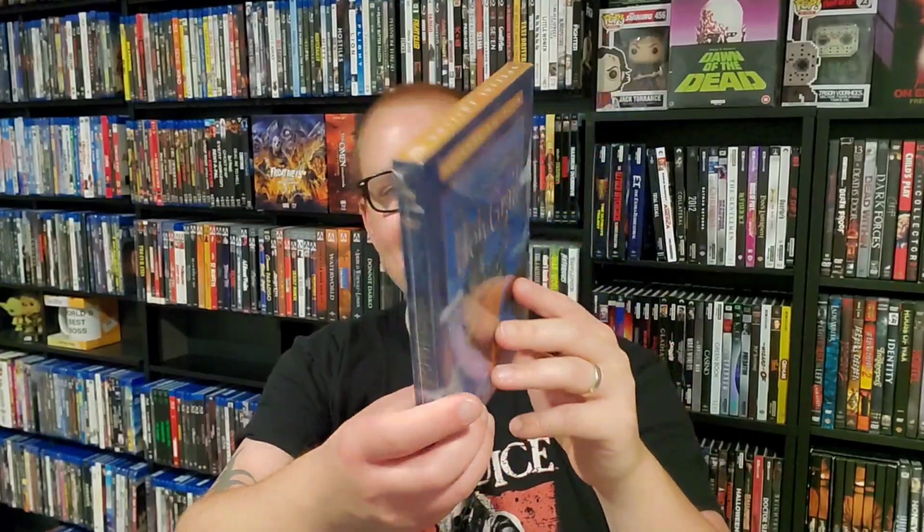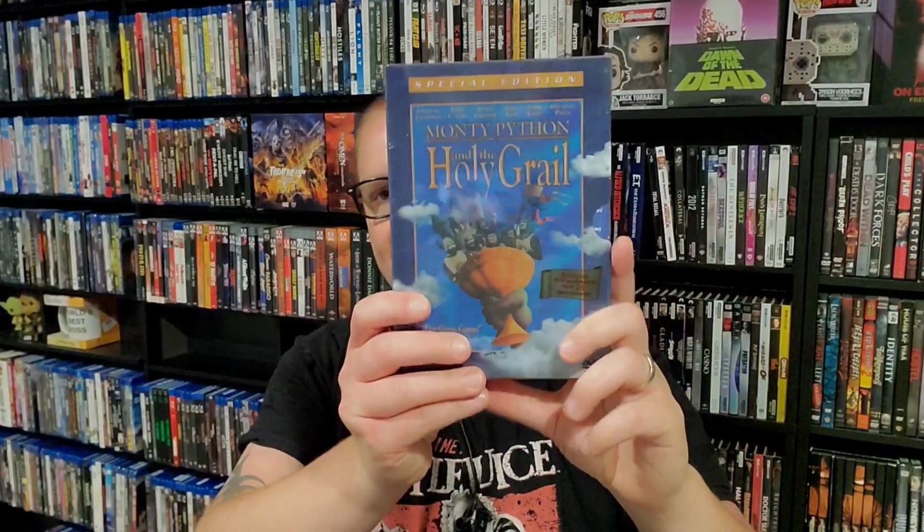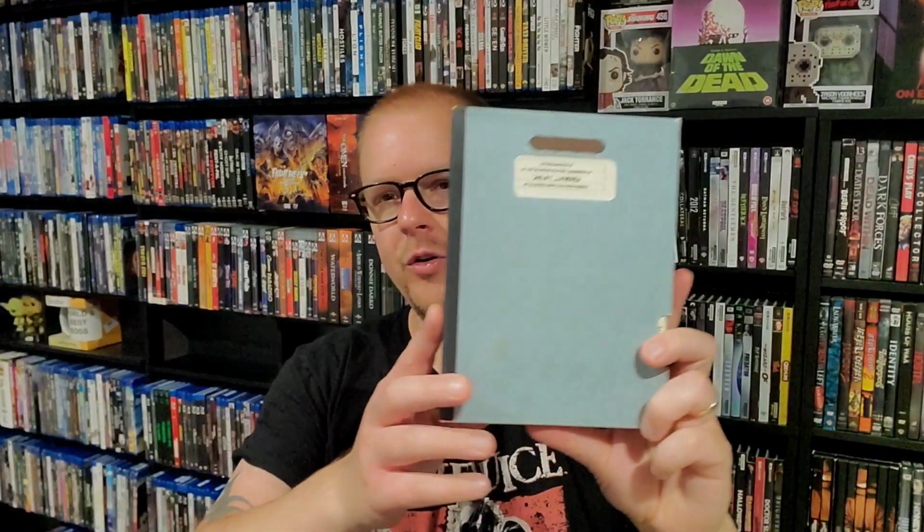Why not? Monty Python and the Holy Grail, a DVD set that's a pretty cool looking set. So that's why I picked this one up. This one was like $3 or something. I also got this Memento. Cool little notebook set, a DVD box set of Memento right here.